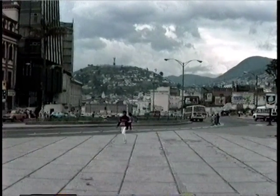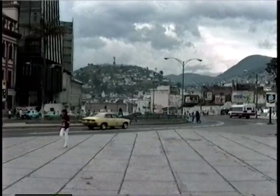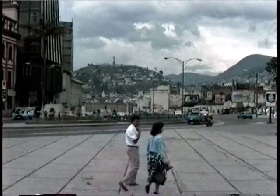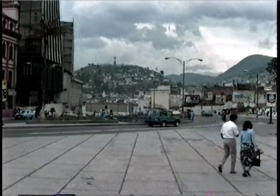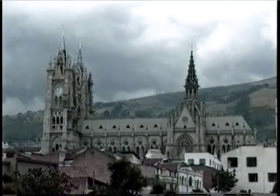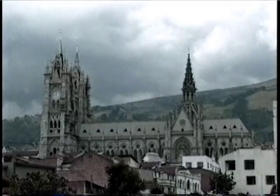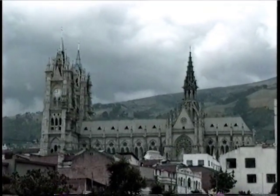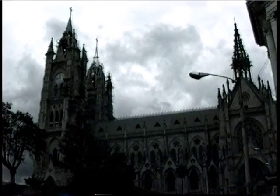Looking in the opposite direction, we see one of the highest hills of Quito. One of the numerous churches in Quito, there's probably about 80 of them. This one is called the Basilica. This basilica is a modern structure in the French Gothic style. It's been under construction since 1926 and it's still being worked on.